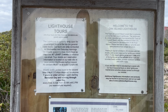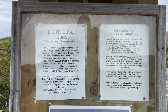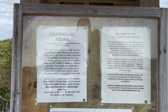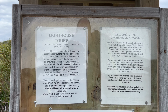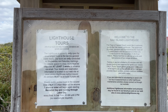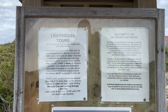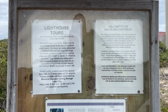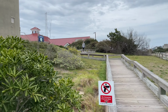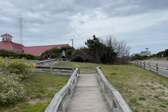I didn't have plans to actually climb the lighthouse today, but just so you know, they got some information on here on how you can do that. You have to have prior arrangements. And they're currently only doing it on Wednesday and Saturday mornings. You need to book 2 weeks in advance via email. Climbing the lighthouse may be something we do in a future video.